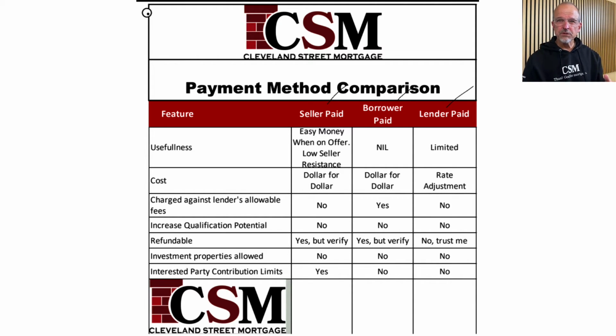So overall usefulness, I would say seller paid is kind of the only one, and this is where my point earlier comes in: even though this is gimmicky, there's money to be made on this. It's because listing agents have been telling their sellers to offer a temporary buy down. Instead of lowering your listing price from $1 million to $950,000, let's just offer $1 million and offer to buy their rate down with a 3-2-1 buy down.